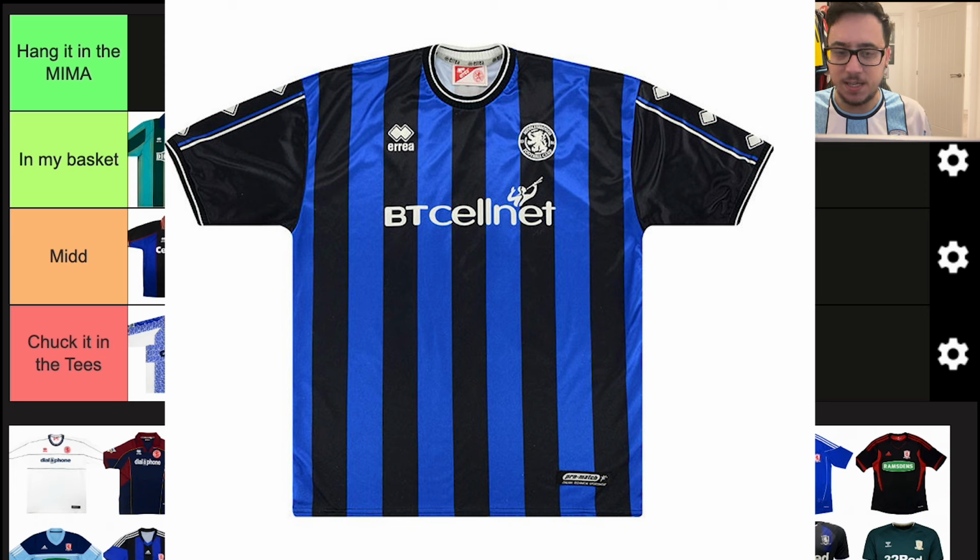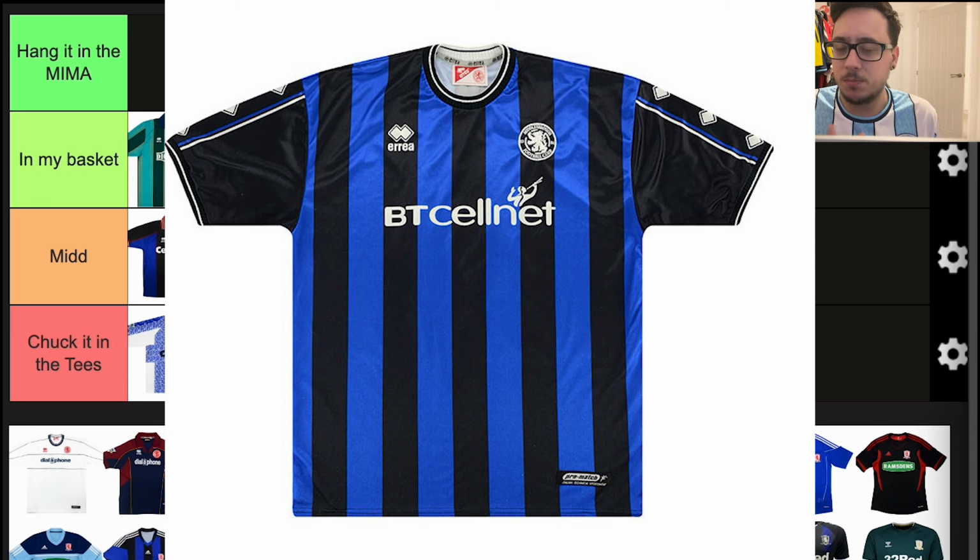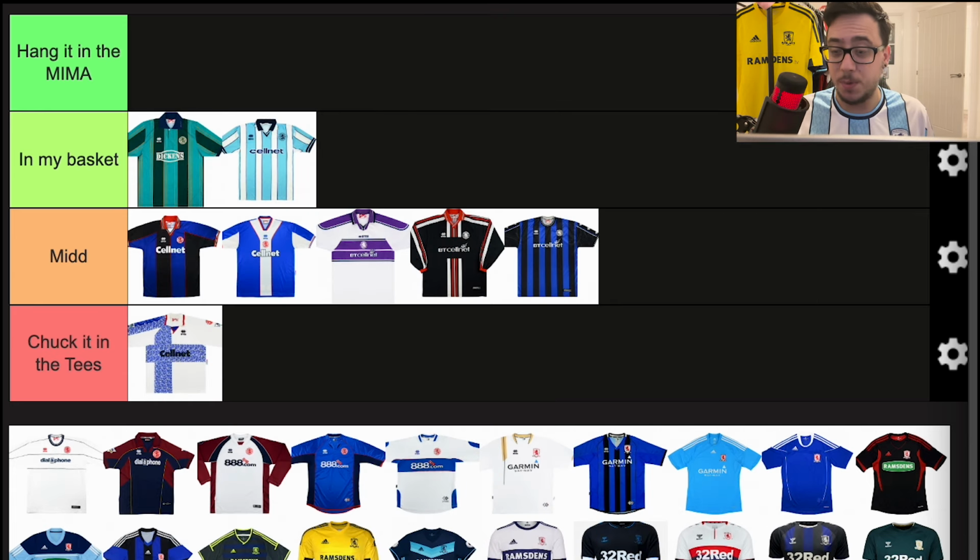But, as I said in one of the past shirts, I don't like it when the vertical stripes are too thin and there's too many of them. I've never quite liked that. So, although the area badge and the Boro badge still sort of fit well within the stripes, they just seem a bit too thin for me, and that just never looks as premium. So, yeah, alongside the previous blue and black shirt, this one can only be ranked the same.